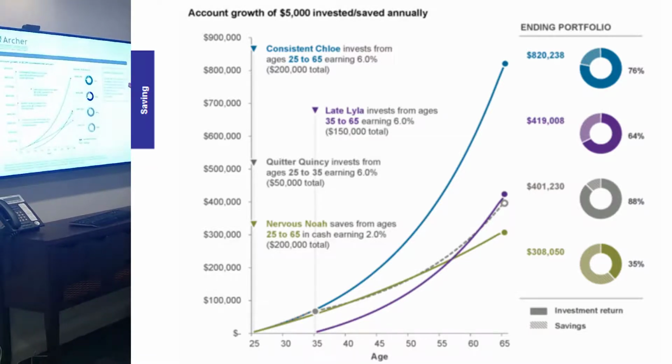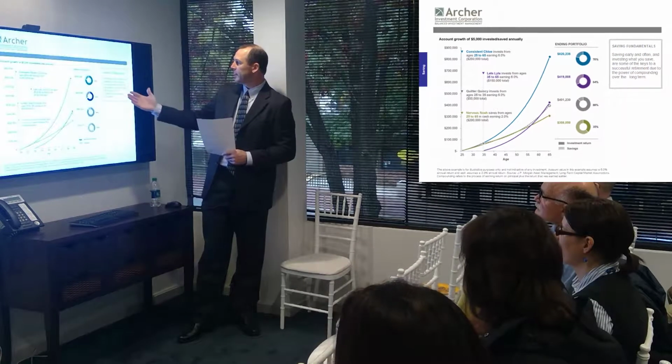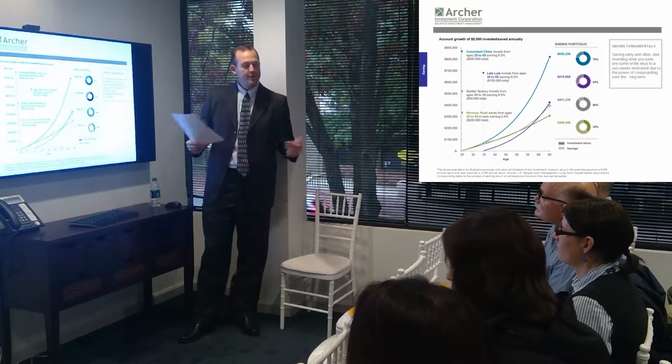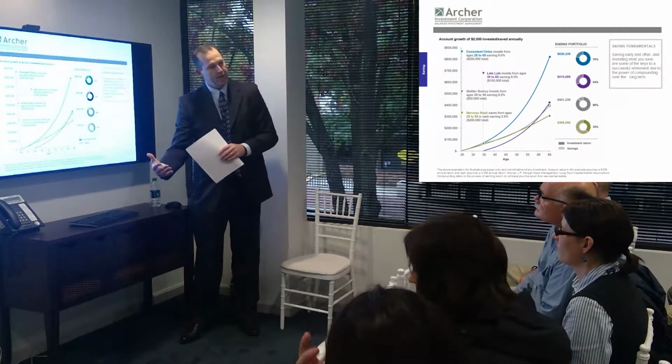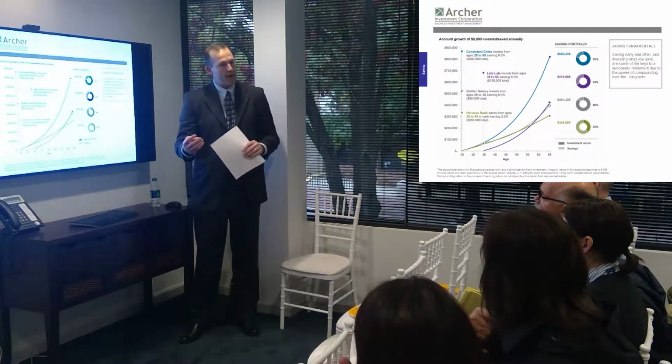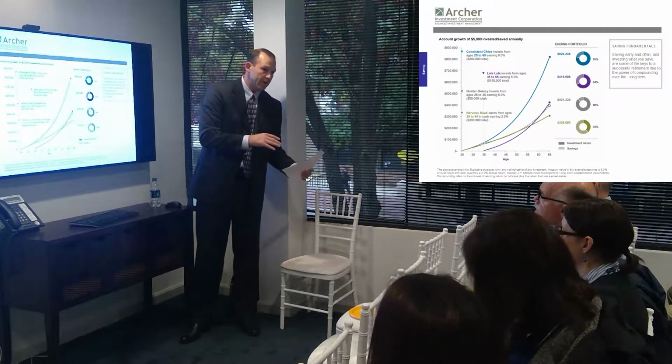Saving early and often and investing what you save are some of the keys to a successful retirement due to the compounding of the dollar. Just like I said, the $100 put in, if it earned $4, in an IRA versus outside of an IRA.